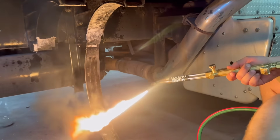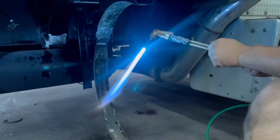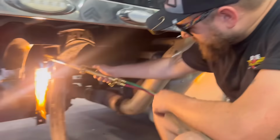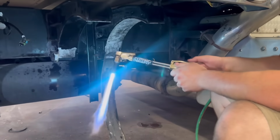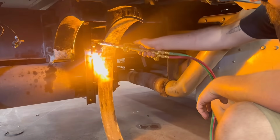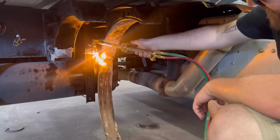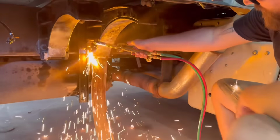Got some covers over my safety glasses here. Of course, every time you get right about to wash your hands or do something, someone calls, right? Cut something with metal, with a torch, I mean. Good thing they're about to sandblast this thing, huh? Woo! That's spicy.